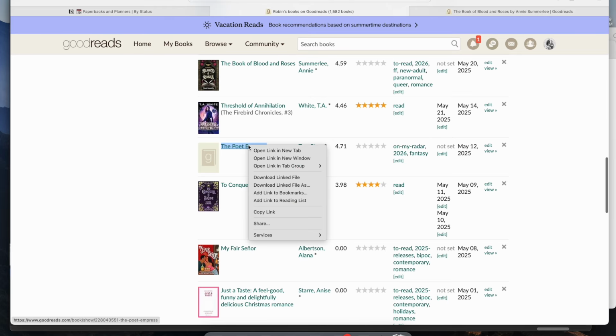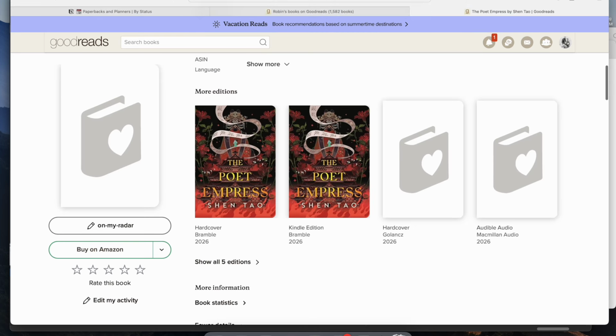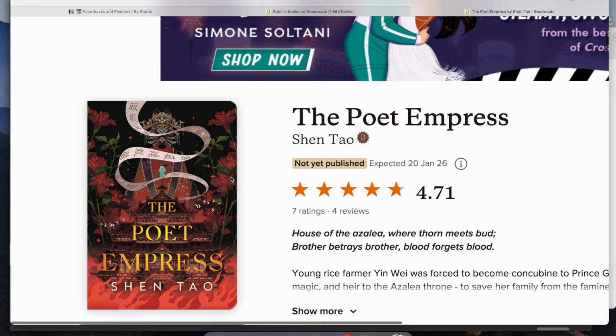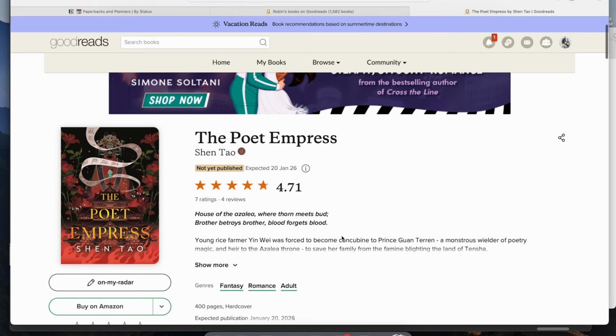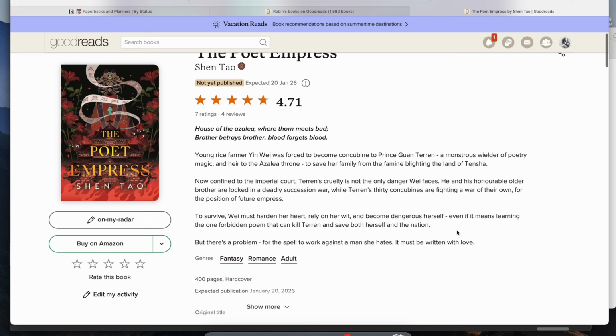The Poet Empress by Shen Tao. It's a fantasy romance from Bramble. Oh, it has a cover. This is following a heroine who has to become the concubine to the prince, and the prince has poetry magic, and in order to save everyone, she needs to fall in love with the prince, because in order to wield the magic, you have to be in love or something like that. This one comes out in January. That is all of the books that I added to my Goodreads TBR.